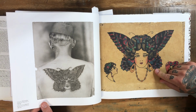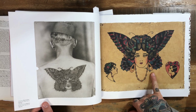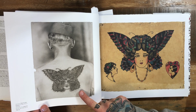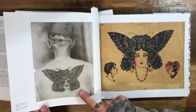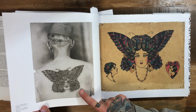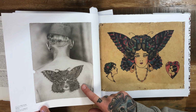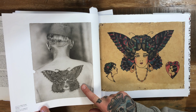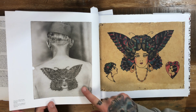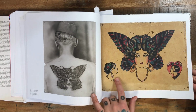This is a great kind of side-by-side. Burt Grimm. You've got the flash right here, and then you've got where he actually tattooed it. Pretty cool. I mean, they're a little bit different, but basically the same. Ooh, that tattoo looks rough. I'm sure that was painful. But the flash is super cool. I really like this one.